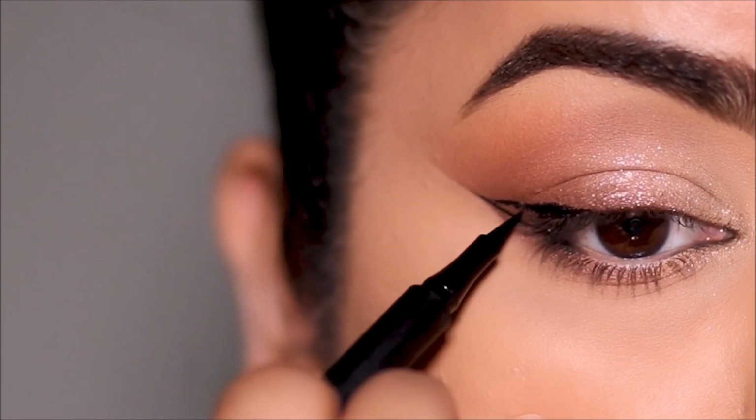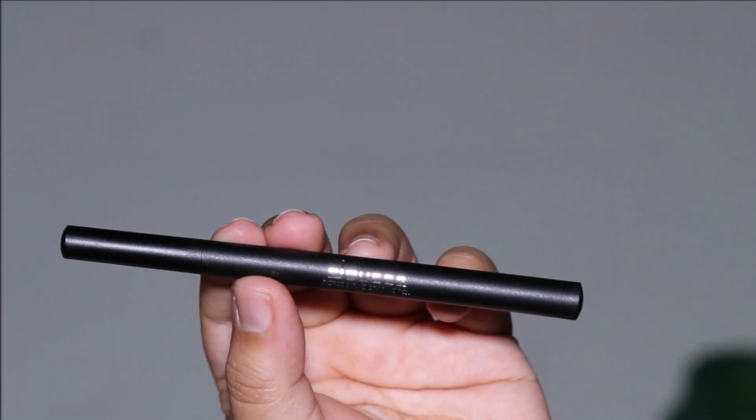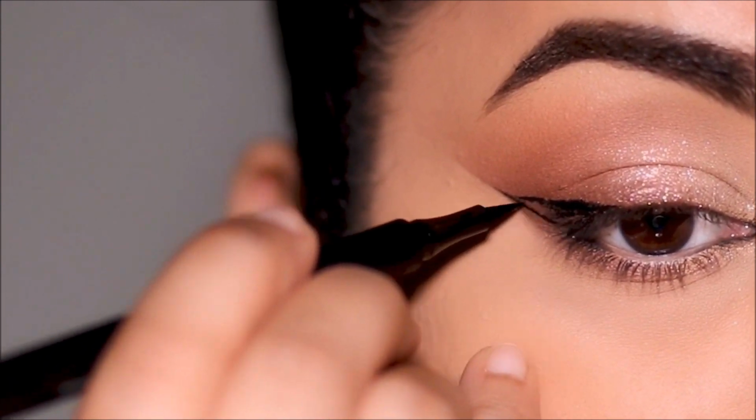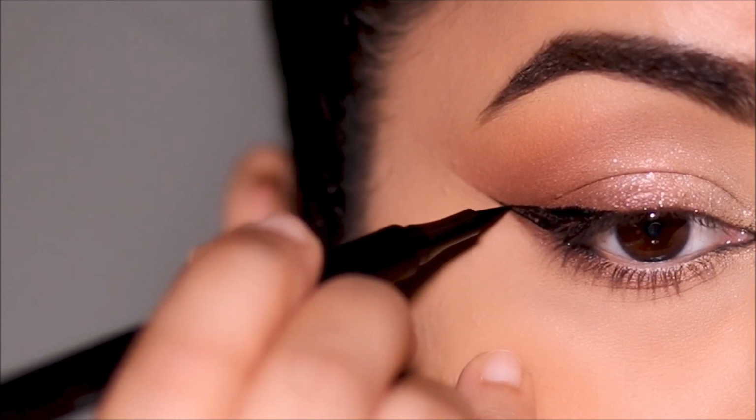And then for eyeliner, I'm going to be using the Deuce eyeliner that came with the BoxyCharm box. I'm going to be pulling out a wing in the outer and inner corners of my top lash line, again to give that illusion of elongated eyes.